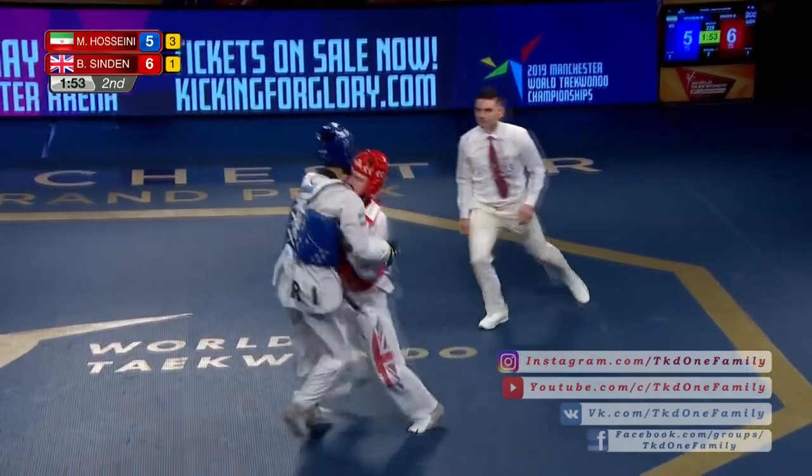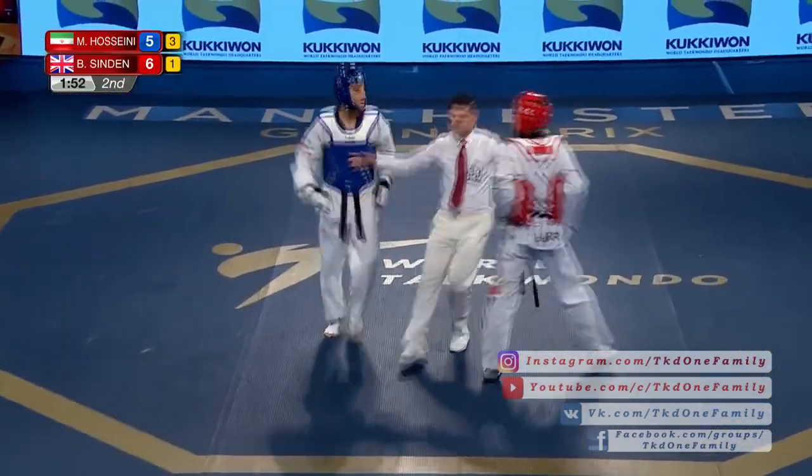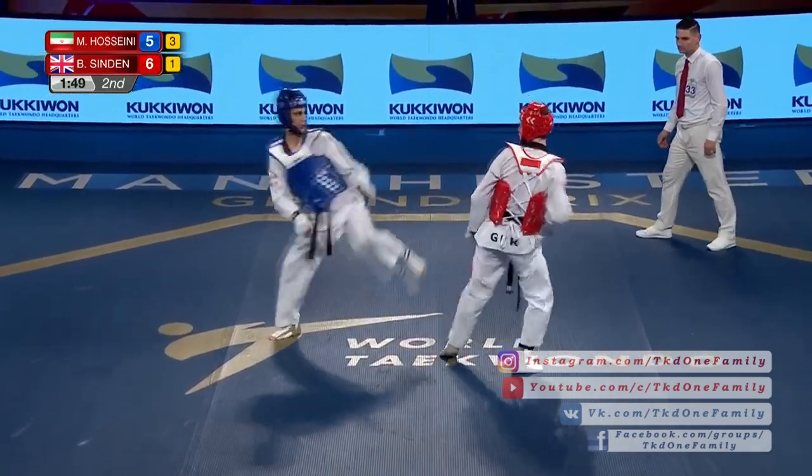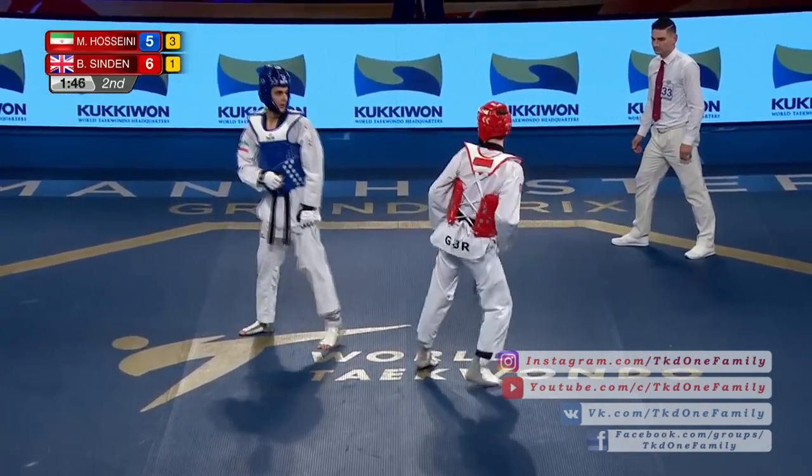And patience the watchword as both men tried to get into that close distance that you mentioned earlier on, in the pocket, eye to eye and head to head on a few occasions. And it is that 1 point margin for Sinden.